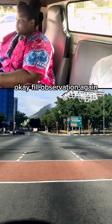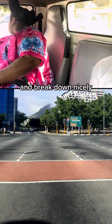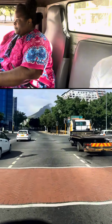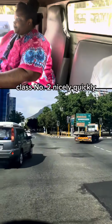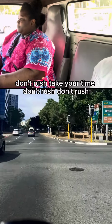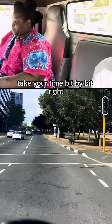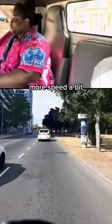Okay, full observation again. Let's put mirror. And brake down nicely. And accelerate more for me. Clutch number 2 nicely, quickly. Leave the clutch smoothly, don't even rush. Don't rush. Take your time bit by bit. Right. More speed a bit.